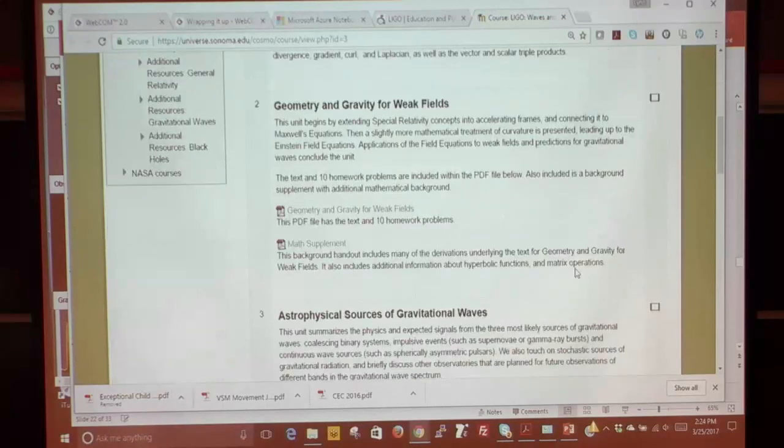In contrast to this is the most mathematical thing that we've done, and it's really pretty mathematical because it's hard to get away from it if you're going to do GR, but we tried our best to make it as simple as we possibly could. This handout called Geometry and Gravity for Weak Fields and the associated math supplement, by the time you get to the end of it, you will get the answer to the question that somebody asked earlier, which is, how do we know that the gravitational waves travel at the speed of light?